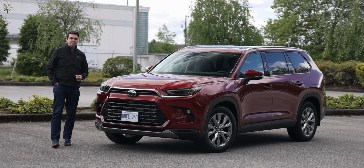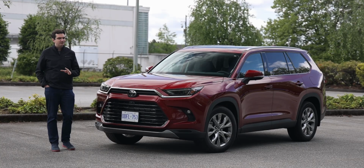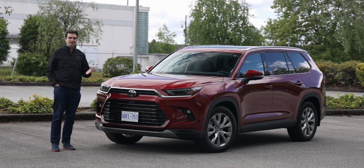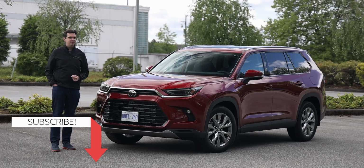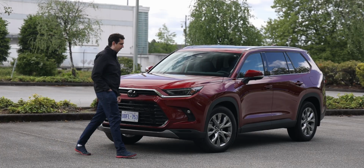So you're in the market for a hybrid Toyota three-row SUV, but the Highlander is a little bit too small and the Sequoia rides on a truck platform and it doesn't have quite as great fuel economy. So could the Grand Highlander Hybrid be the perfect choice for you? Well, let's go for a drive and find out.